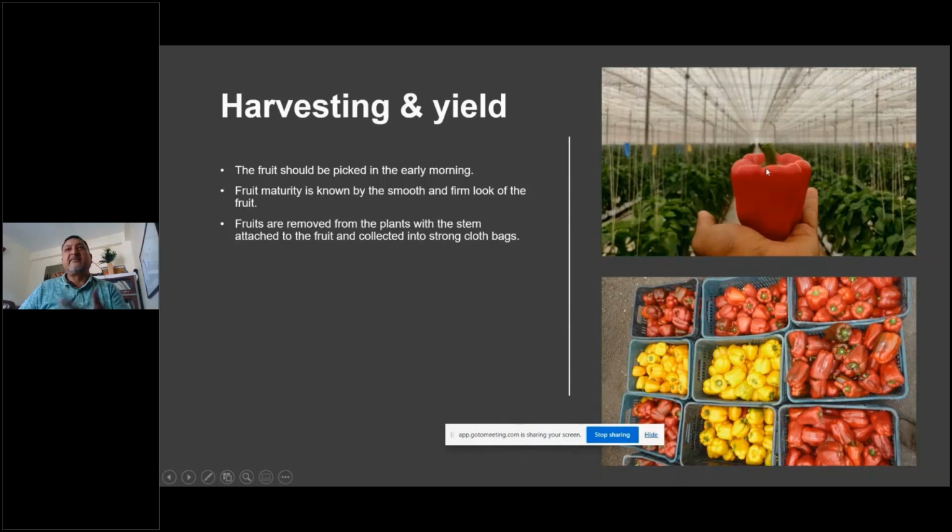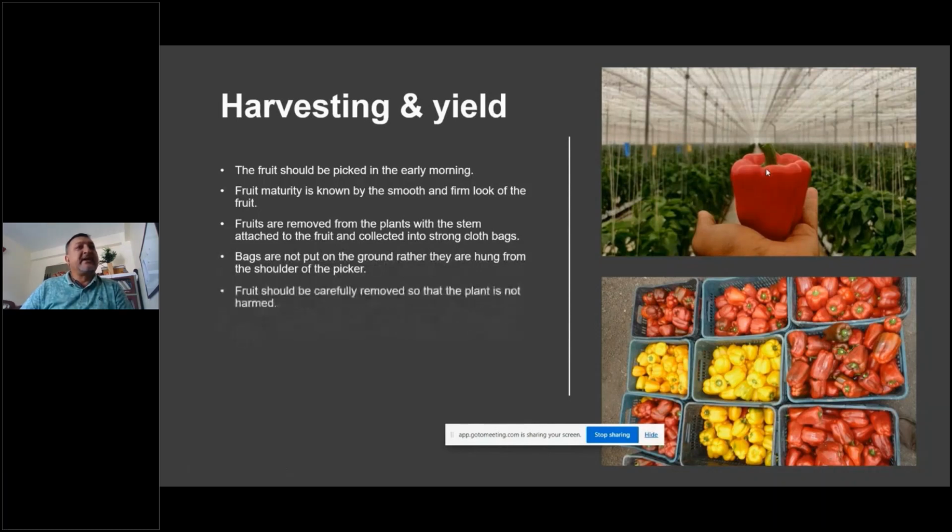Your pickers should put the fruit either in a basket, just like you can see, or in a cloth bag. Bags are not put on the ground, rather they are hung from the shoulder of the pickers. Fruits should be carefully removed so that the plant is not harmed. Each variety of capsicum plant produces a different quantity of yield.